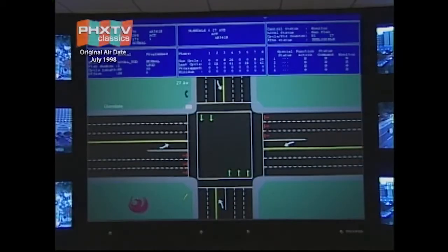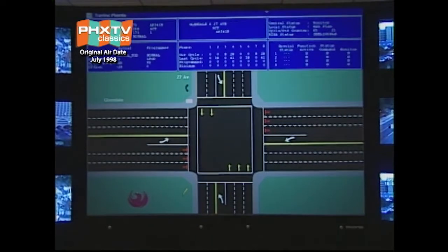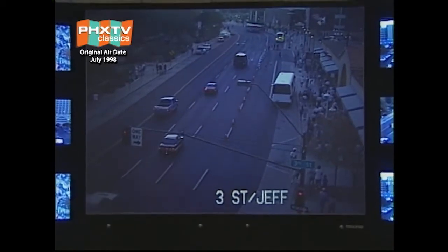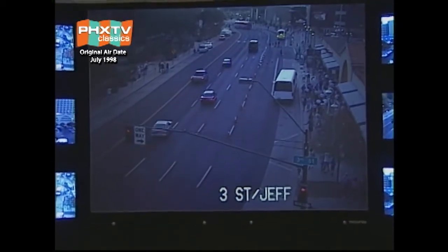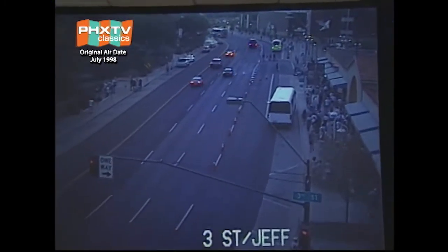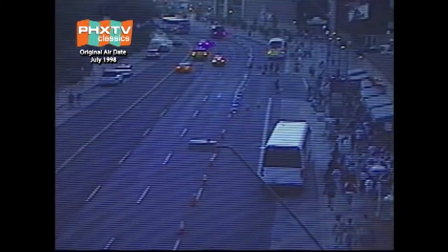So John, can we see one of those cameras to see what you can monitor from here? Sure, I'll put it on the big screen. Okay. Now this is one of the downtown cameras? Yeah, this will be our camera at 3rd Street and Jefferson. Okay, and tonight, for example, there's a Diamondbacks game downtown, so we can see a lot of the foot traffic and some of the cars. Actually, it's not all that bad, though, is it? No, right now, it's looking pretty good out there. We've made a lot of timing changes.